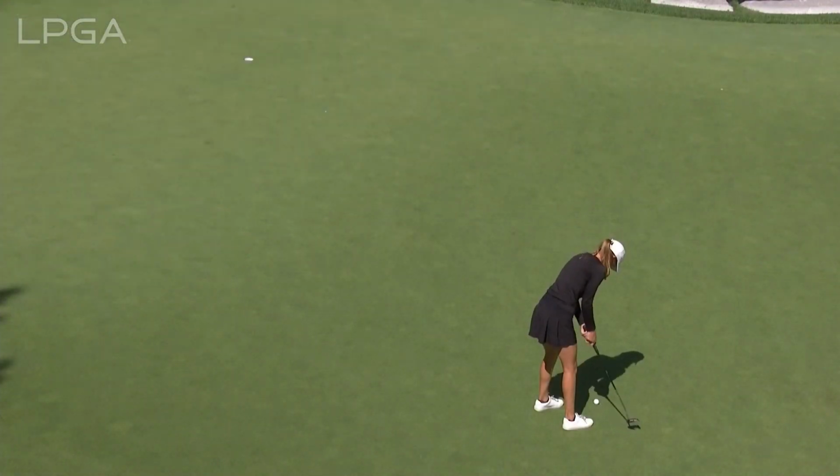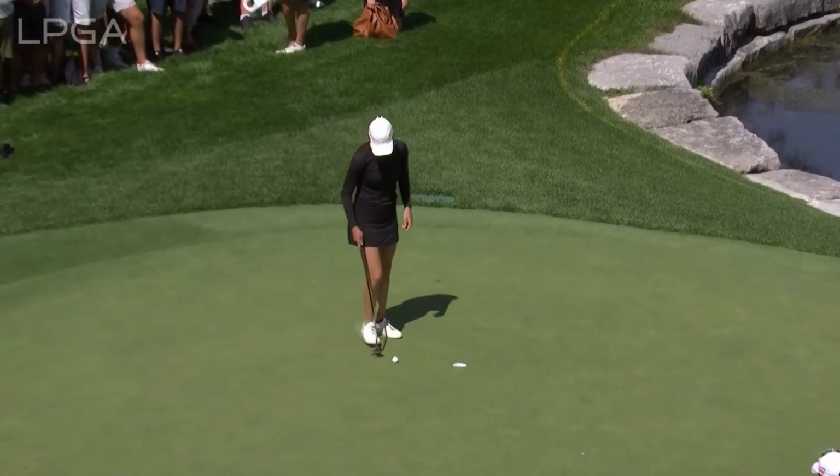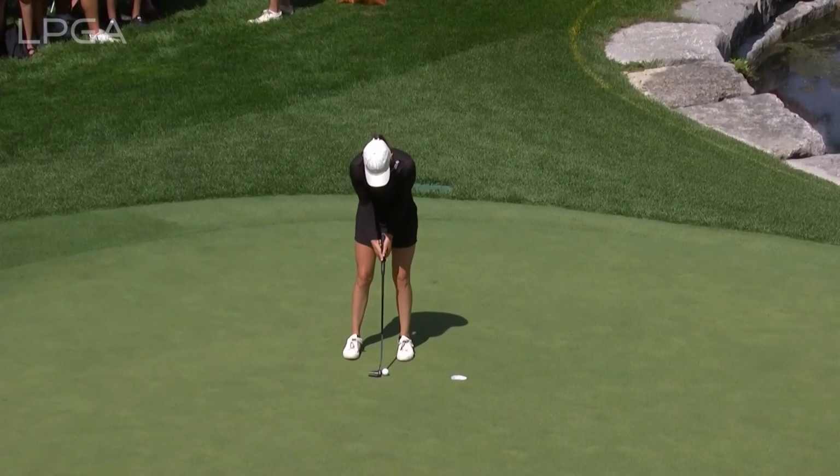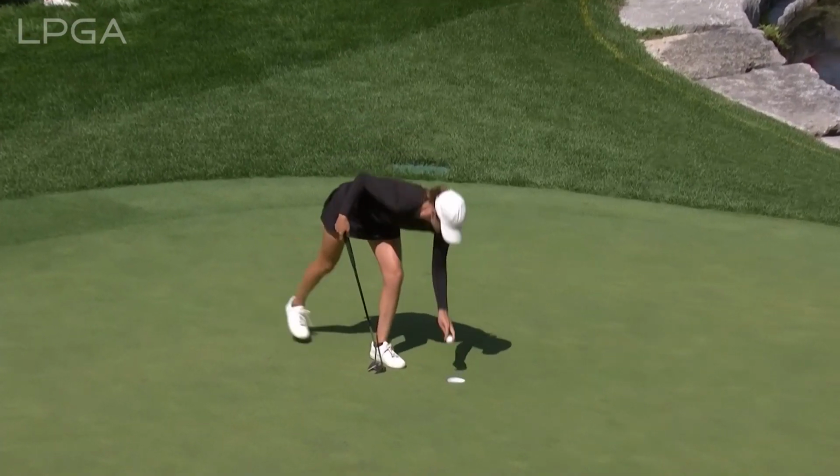Phoenix finished third earlier this year at the Drive On Championship at Crown Colony. It's her best career finish on the LPGA Tour. And she's 40th in the season-long points race, the Race to the CME Globe. Just inside the top 100 in the world, according to her coach last year.